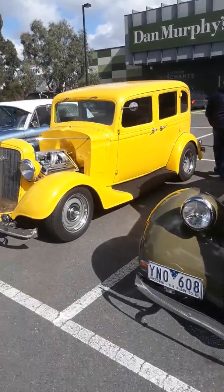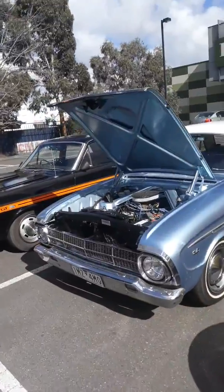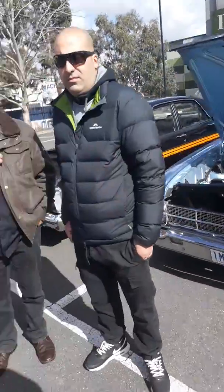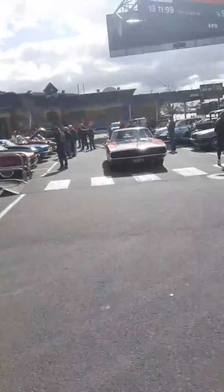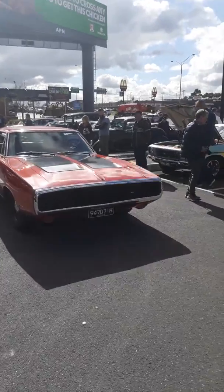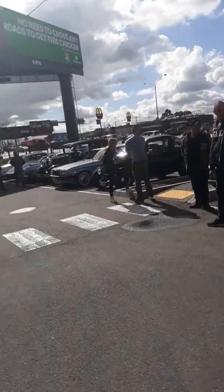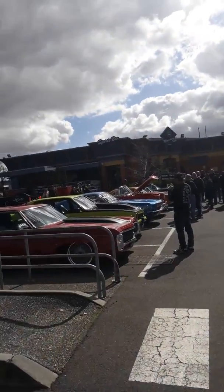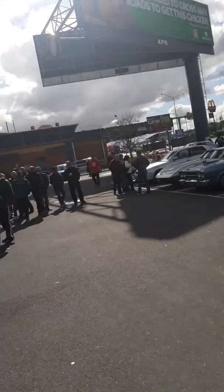A couple of hot rods. Ford, another Ford Falcon. And behind us, we got a Dodge Charger coming in. Very nice. Now let's go for a walk up the back near the bands and show you all the cars that have come in.